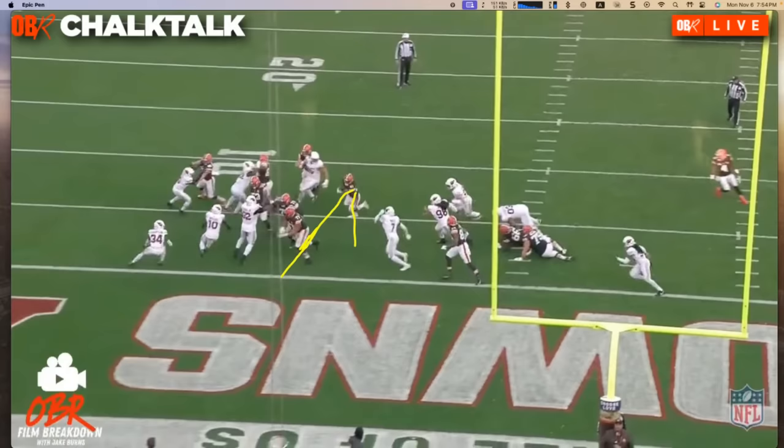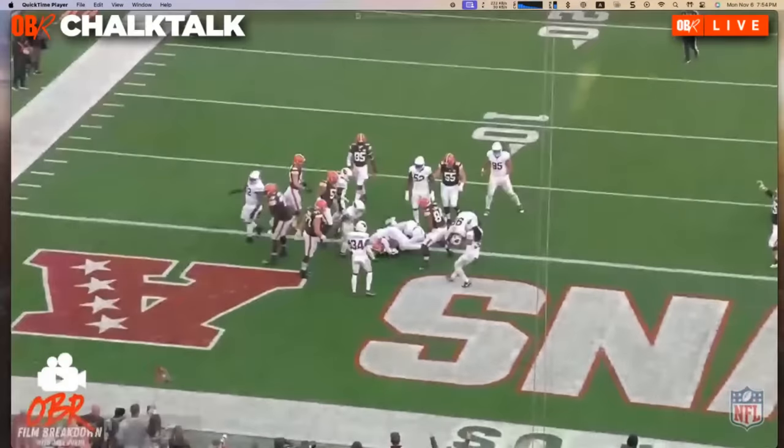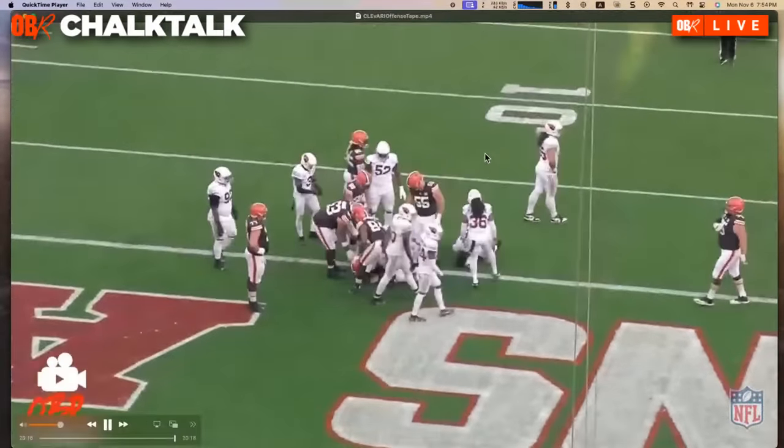So overall, really, really well done, right? Good job by Kareem. Kareem's so good down near the goal line. That's an important part of his game. Big touchdown. Seal it. That's it for the offense.